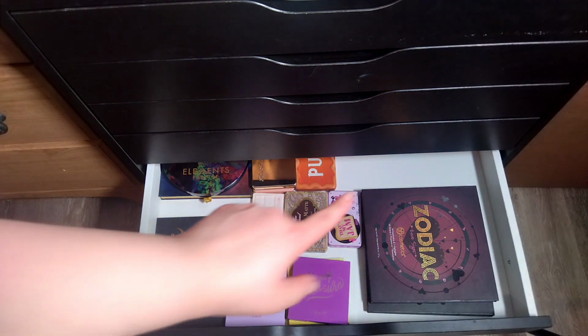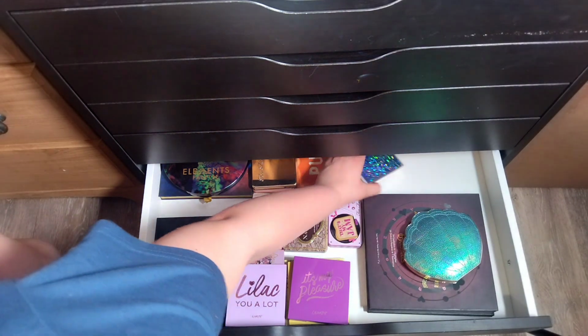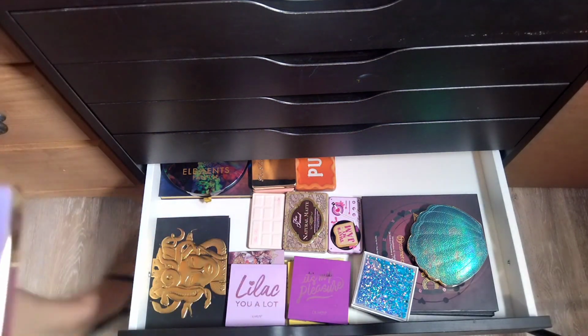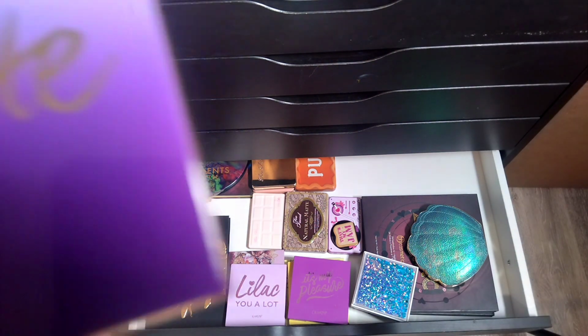Oh, it looks like I have some stuff back there. Let me pull it out. I'm going to try to pull it out anyway. I think it's my Tarte. Oh, yeah, it is Tarte. I guess I'll just do those real quick in between the BH. See, so I can put them back.